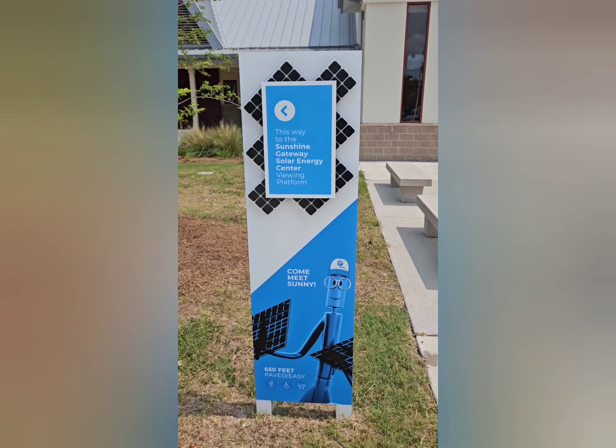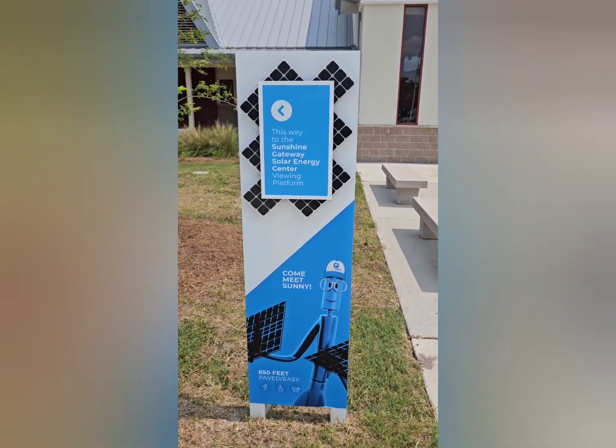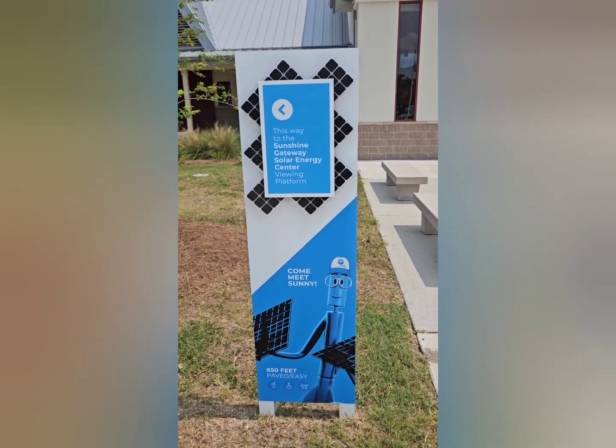This right here is the Columbia County Rest Area. See? This is the area where you can rest. You have restrooms. We know what those are for. Not so much for resting. This is the post that announces the way to the Sunshine Gateway Solar Energy Center. It's a viewing platform, and it's informative and tells you things about solar power. It says 650 feet away.